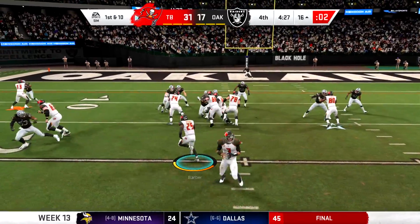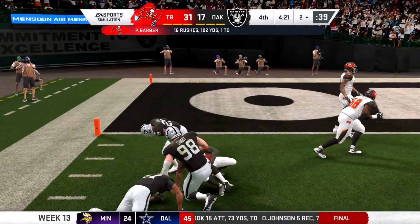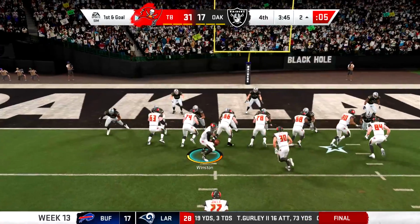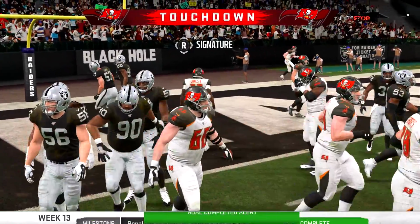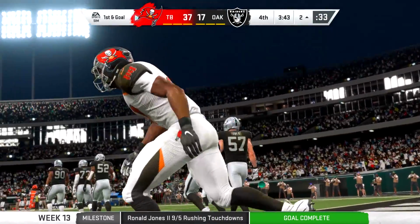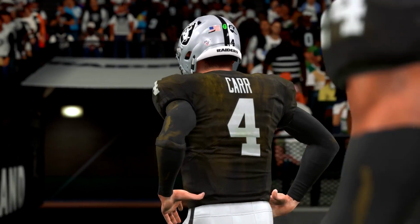So now 1st and 10 again. Another handoff to Barber. He has blocking daylight. No, he's going to be stopped just short at the 2. So then the ensuing play later. Ronald Jones II comes in, and he's able to get his first touchdown of the day as Campbell drags him into the end zone. And that would pretty much put the bow tie on this one, as the Oakland Raiders are going to fall here to the Tampa Bay Buccaneers.